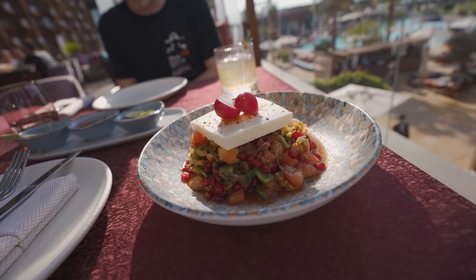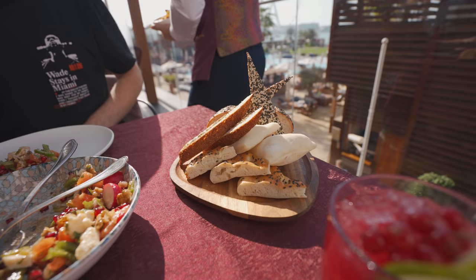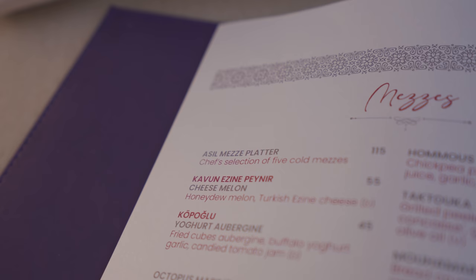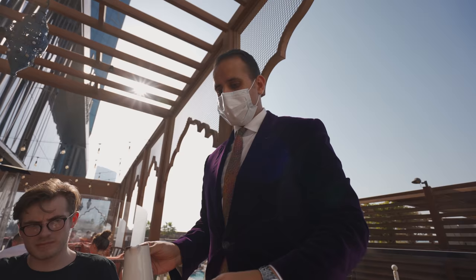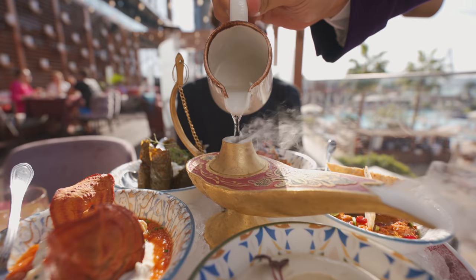Thank you. That looks so good. This is our Asil Meza platter, our signature. Served in this beautiful plate filled with crushed ice and served with the Aladdin lantern in the middle.